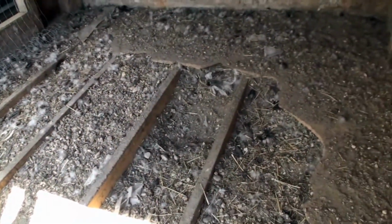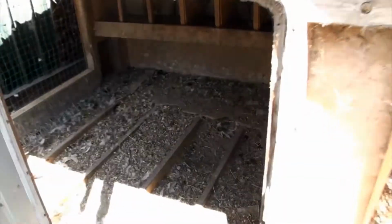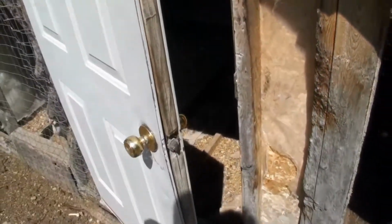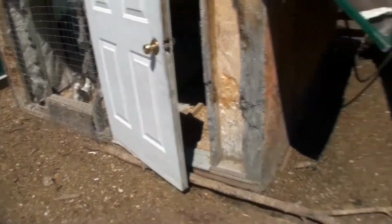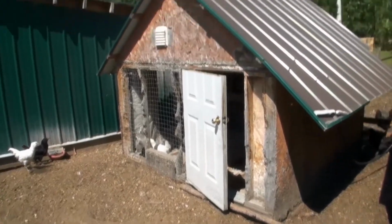So we're gonna have to do a little bit of digging and jacking up to get this out. But this is a simple hutch. Or sorry, this is a chicken coop. I'm getting all mixed up.